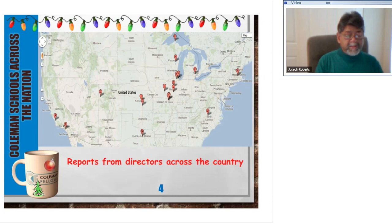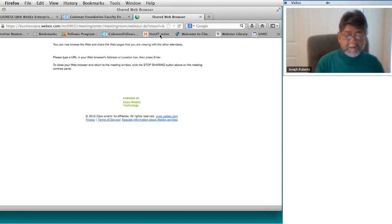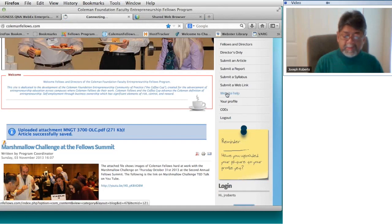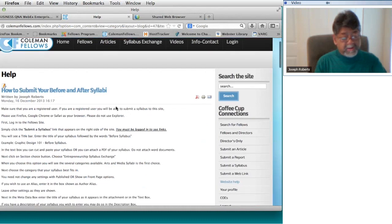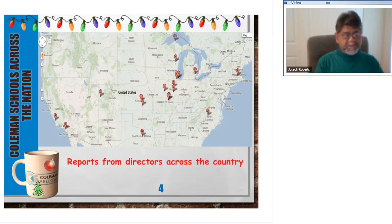Oh, let me show you one more thing. If we go back to the site, there is an option called Website Help. Click that. In the help screen, you see all of these various steps detailed as help. So if fellows or anyone runs into any issue, they can refer back to this and see the instructions that they need. That's something I wanted to make sure everybody knew how to do.